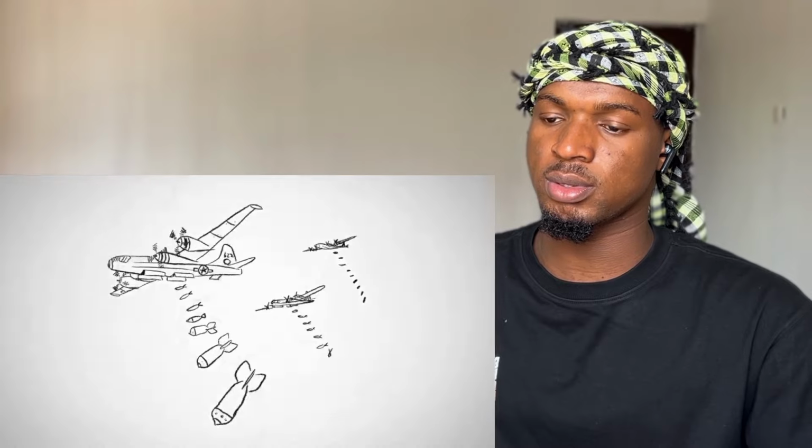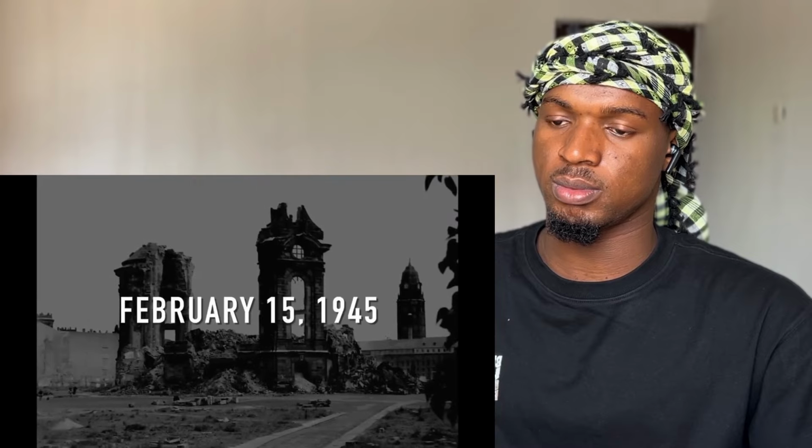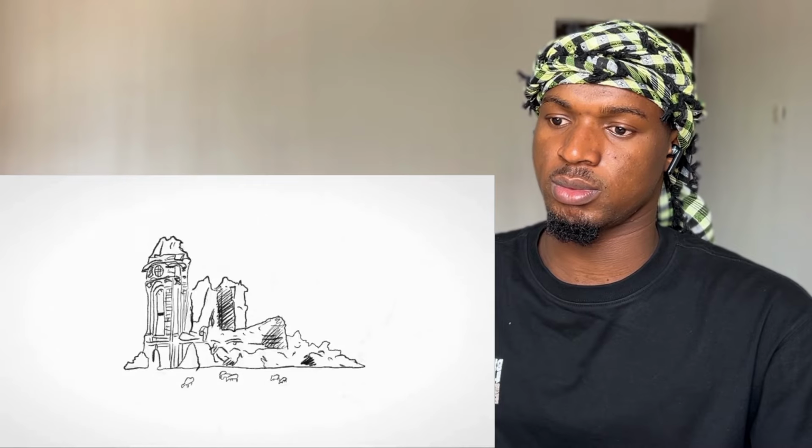Unfortunately, the church could not withstand the advanced high explosives from the Second World War and the fires. The firestorm caused the interior of the church to burn out, and the church collapsed on February 15, 1945. For decades, the symbol of Dresden was a mere shadow of itself, with the mountain of debris a daily reminder of the war.